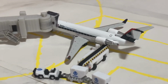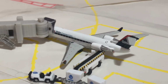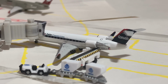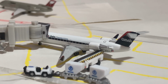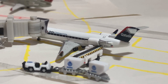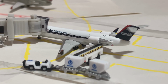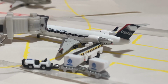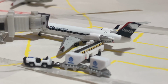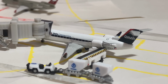At this one we have the Delta Connection CRJ-200 operated by Comair. This is a newer model that I just got. Looking very nice here, of course, with the Retro Kalamazoo update. Delta, with their Comair subsidiary, used to fly to Cincinnati, so that's where this one will be heading out to, getting boarded and the bags loaded on. Another beautiful model here. Loving all these CRJ-200s.